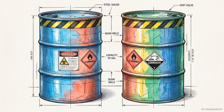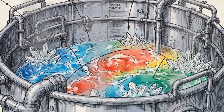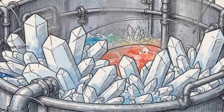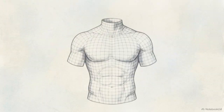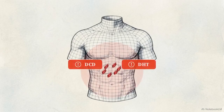Creatine is a synthetic product, manufactured through a chemical reaction between industrial precursors like sarcosine and cyanamide. These chemicals undergo a high-heat reaction inside industrial vats to force the rapid crystallization of the powder you see on store shelves. When this synthesis is rushed or poorly controlled to hit a lower price point, the reaction creates unintended toxic byproducts that remain in the final supplement. Cheap, generic batches frequently contain trace contaminants like DCD and DHT, manufacturing residues with no place in a human body.